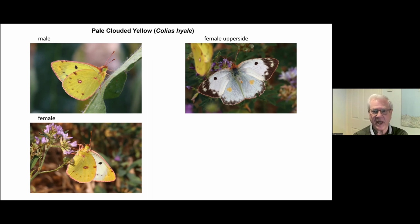It has a major element of confusion in that there's a very similar species called the Berger's clouded yellow, and they're said to be indistinguishable on external characteristics. The external margin of the forewing of pale clouded yellow is said to be straight, and the apex is supposed to be pointed. But this is rather variable. But it's true that it's more likely to be pale clouded yellow.